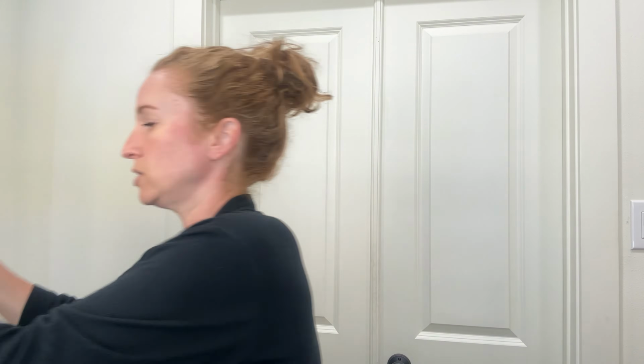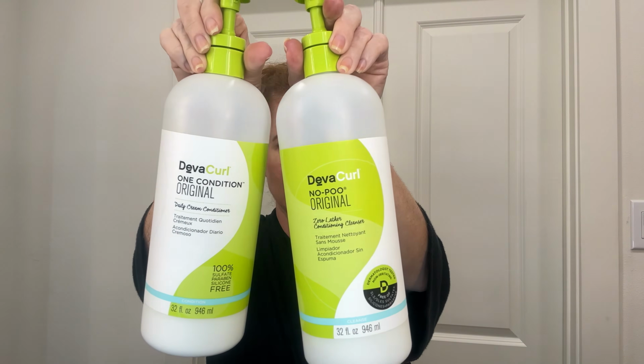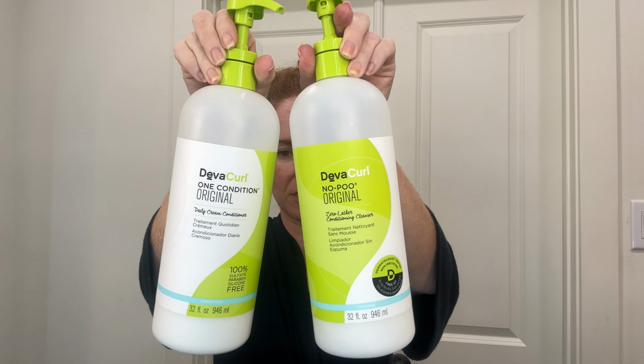So up to you if you want to get the jar and use it or not. I'll show you how I'm using this. We're going to use DevaCurl today. So I'm actually going to be cleansing and conditioning with this DevaCurl line. I also have this linked below.